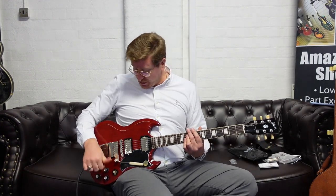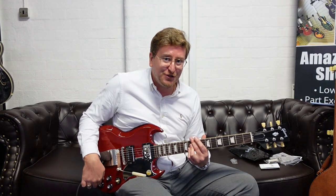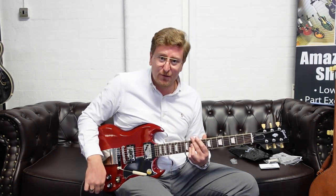There we go. Gibson SG61 Maestro Vibrola in the gorgeous finish of cherry. This is the one. It's available at Rimmer's Music.